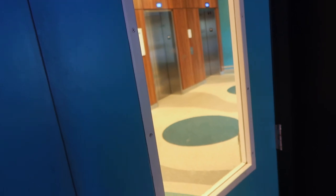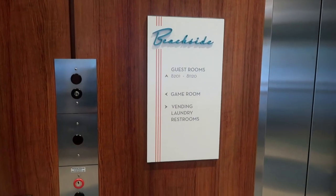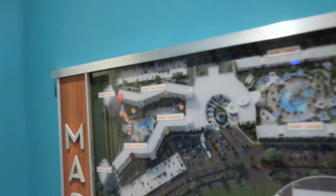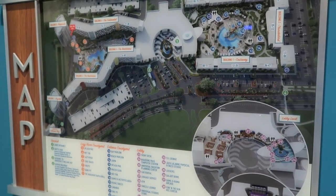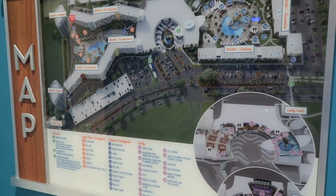How cool is that? Oh, and we also haven't checked this out. It looks like in our tower there's also the vending, laundry, and restrooms. We don't really have a need to do laundry because we're not here for that long, but oh, here's a nice map too. Right now we're going to recap everywhere that we've seen at Cabana Bay so you can get a feel for it.